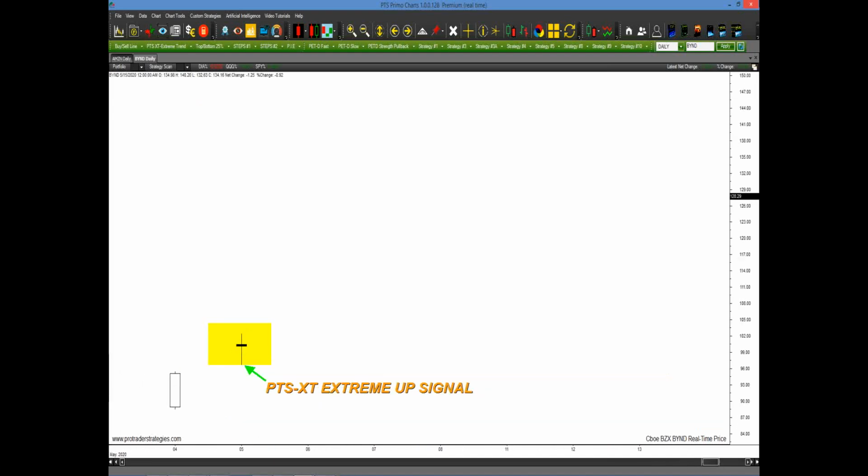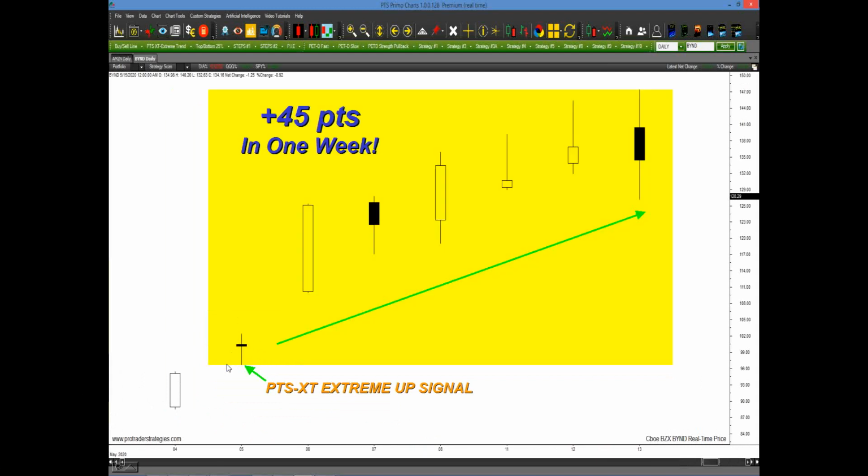Here's an example in Beyond, BYND. Once again, this was in the beginning of May. This is the first bar that was outlined yellow by the tool. The stock went up 45 points in 1 week. Right? These are the trades you want to get in, right?